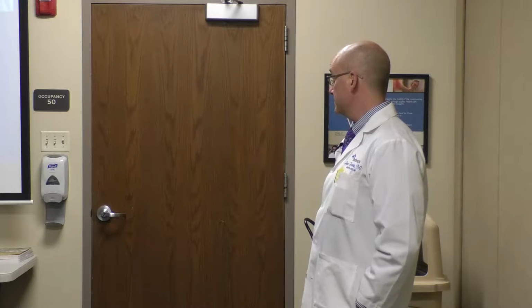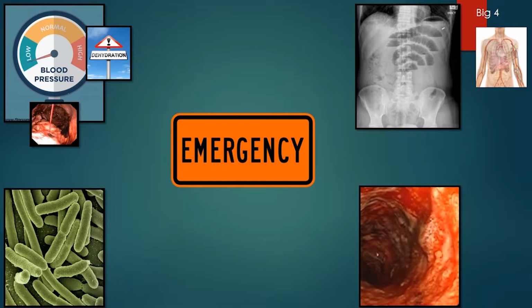So emergency situations you might think about. So these are air fluid levels. So that might be a bowel obstruction. Normally you shouldn't see all that. Okay, so if the bowel kinks, if they had surgery before, or if they're young and they have something called an intussusception, that might be bad. Or down here, this would be colitis, of course, bacteria, or they can get hypotensive with that. So these are emergency type things.